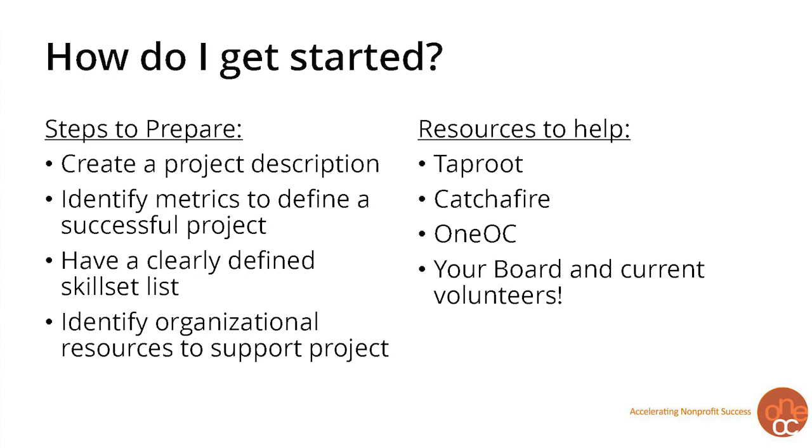We also want to identify the metrics and define a successful project, as with any project you would be doing internally. Let's think of the way these volunteers would be involved with something the way staff would be involved with something. So you really set it up that way, not treating volunteers so differently than your internal staff. We want to have a skill set that we're specifically looking for, which is easier to match. And then, going back to our original volunteer management list, we want to make sure we have the resources and staff assigned to this.